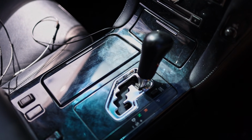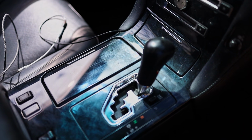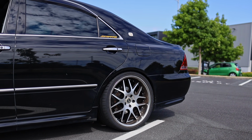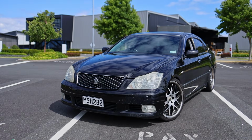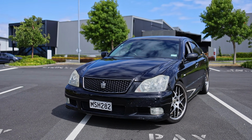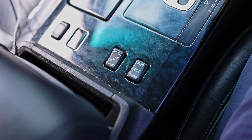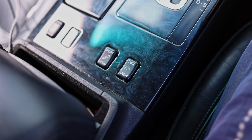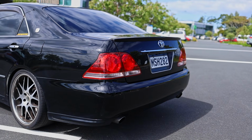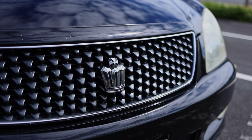It's paired up with a 6-speed automatic transmission. In typical luxury sports sedan fashion, power goes to the rear wheels. And with this one being the Athlete model, it also has a few other quite remarkable things, like adjustable dampers. There is a switch inside that allows you to stiffen up the suspension, and revised exterior styling with different bumpers, twin exhausts, and a new grille here at the front.